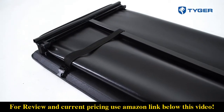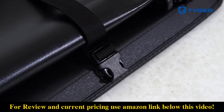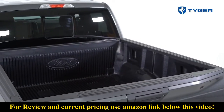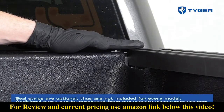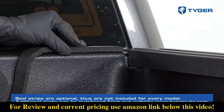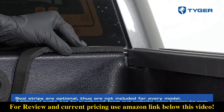The Tyger T3 Soft Tri-Fold Tonneau Cover is the perfect solution to cover your truck bed with style and only takes a few minutes to install. In this video, we will be installing on a 2019 Ford F-150 with a 5.5-foot bed. If the truck's front bed rail or tailgate is lower than the sides, use the provided weather seal strip. Gaps on the front bed or tailgate will cause noise and flapping issues while the vehicle is in motion.